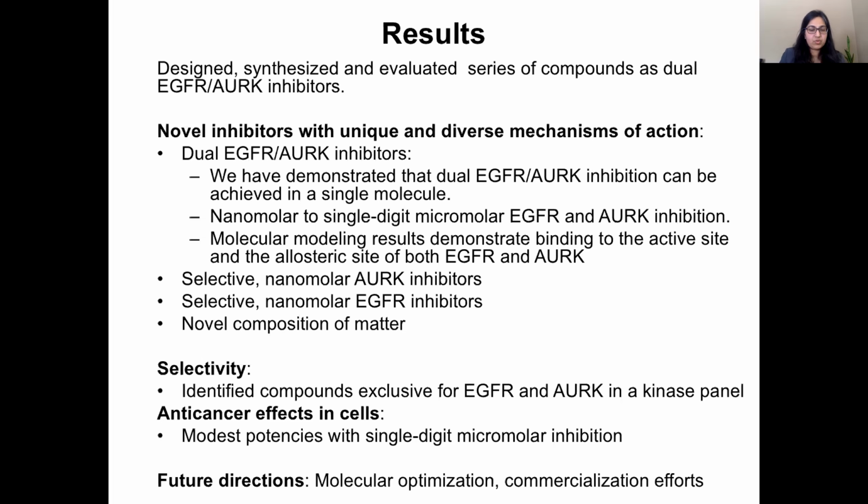We started out with a compound which was not very selective. It hit 24 other kinases, but we have been able to narrow it down to a compound now that exclusively hits EGFR and AURK at our tested concentrations and does not hit any of the other kinases in the panel. We've identified dual EGFR AURK inhibitors and we have selective compounds. We've gone on to test them in collaboration with Dr. Amisa at Ferris State University.